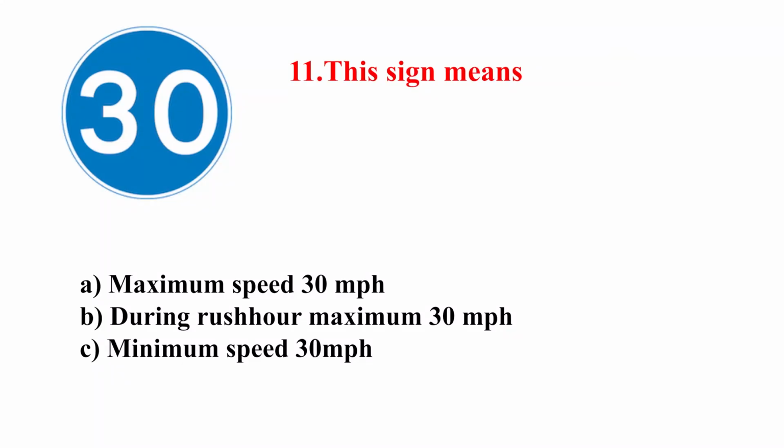Number 11. Now this sign isn't often seen, however, it is really important that when we do see it, we know what we're doing.